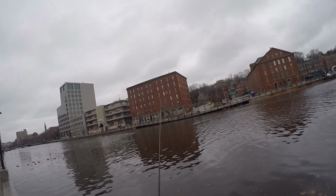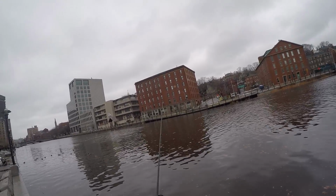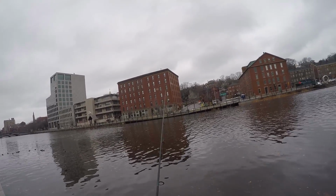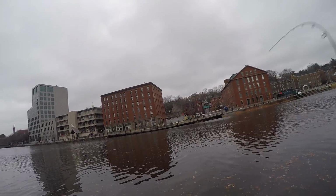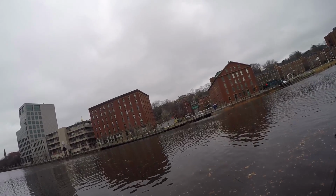I'm hoping there are going to be a few fish schooled up here, because that's usually how winter fishing is. A lot of times the stripers pack into tight little groups, and once you find one, you can usually find a couple of them. There he is, another one. That feels like a little bit bigger one too.